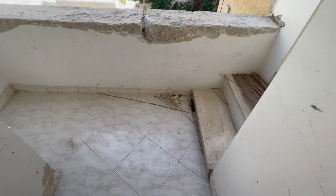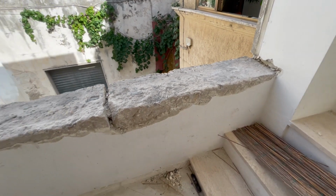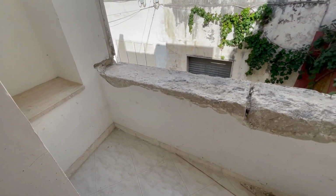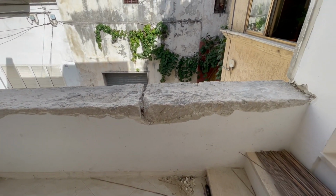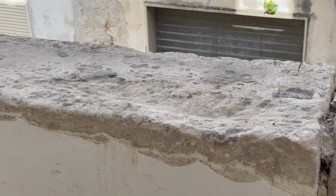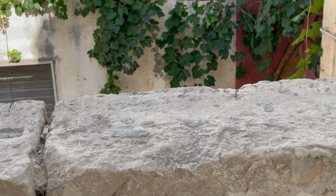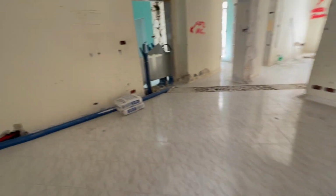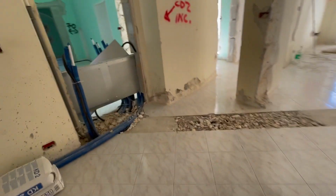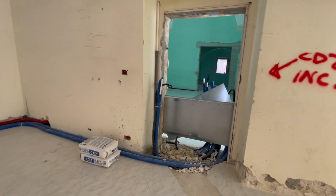I don't think I showed you this. Out here on the balcony, they exposed all of that original stone. It's beautiful. When they clean that all up, that will be really beautiful out there. I'll restore it so that it looks nice.